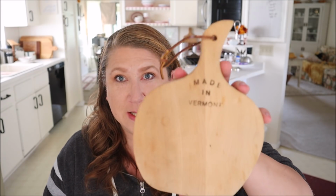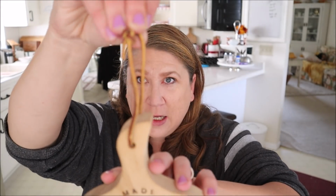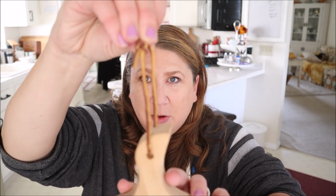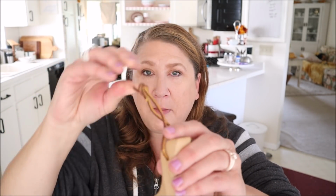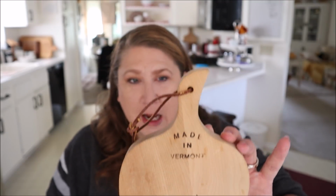See how it goes. So it seems I was on a bit of a miniature cutting board kick because I found another one for $2.99 and I thought this one was adorable also, and it looks like this. Isn't it cute? It's got a little rawhide hanger on it, which I thought was cool. I can maybe hang it on my little hooks here in the kitchen. I love the shape of it. It kind of looks like a little apple to me, and the shape makes it a nice little handle.